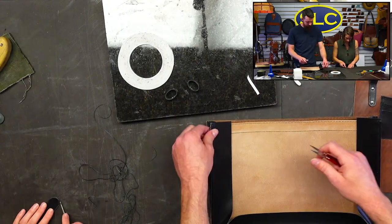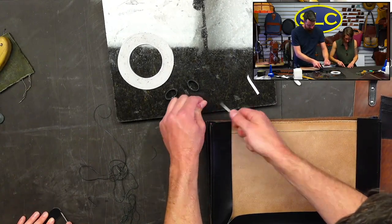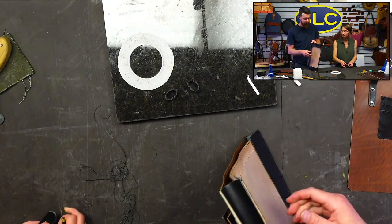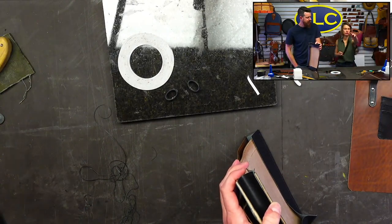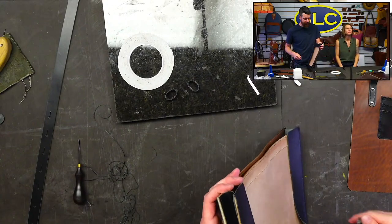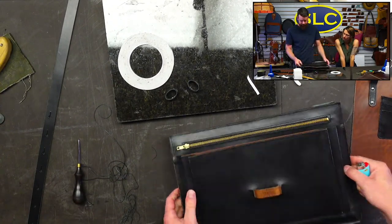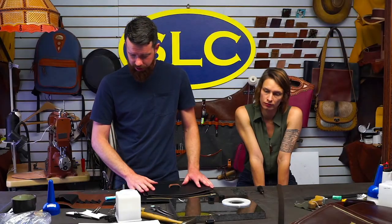Both of our gussets are attached. I've got our interior panel sewn with all the pockets. So that's about as far as we really, what time is it? 12:30. Yeah, that's about as far as we wanted to go today. Next time we're going to be assembling this to the back panel.